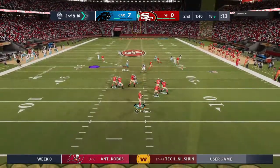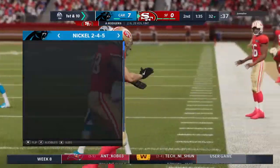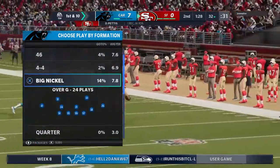From the gun, it's Rodgers. Open man is Pettis. It's complete. And he's got it past the 30 before he's hit and dropped. First down, San Francisco. The pickup, 14 yards.